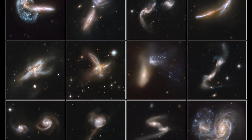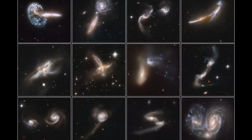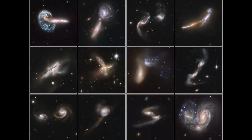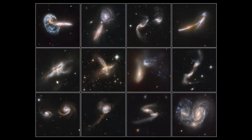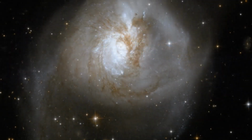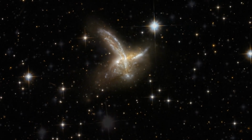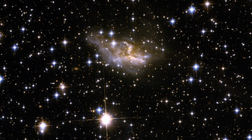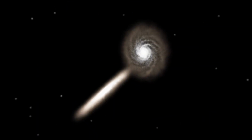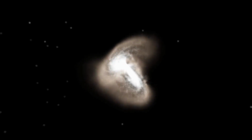The telescope's 18th birthday was marked by the release of the largest collection of Hubble images ever released to the public simultaneously. 59 new images of colliding galaxies revealed a variety of intricate structures. Some featured dramatic collisions that trigger bursts of star formation. And others highlighted stealthy mergers that result in new galaxies.